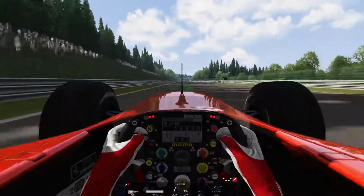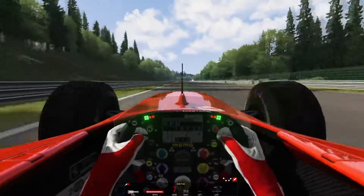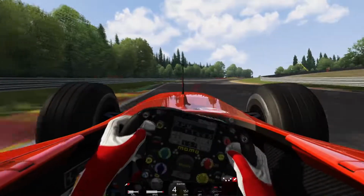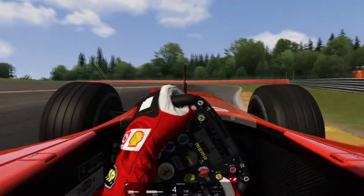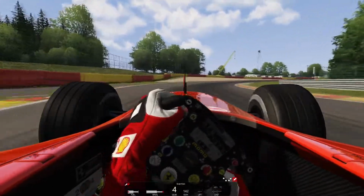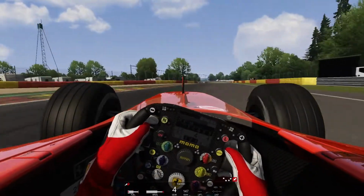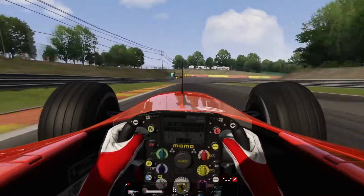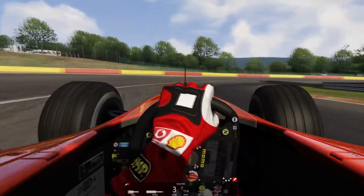Coming through this long straight are the corners that are my pitfall. I always lose a lot of time in these corners, either by understeer or oversteer. Choose one. It's either or with me. Yeah, let's see what we can do.